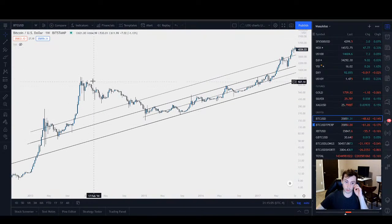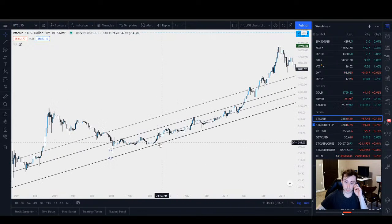But then we broke out, blow off top, bear market starts, we break down below it, break down, retest, resumption down, and then we could not get back above this trend line until the next bull market cycle in 2017.